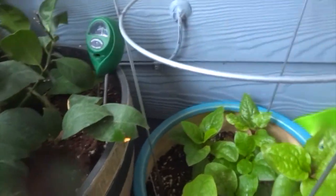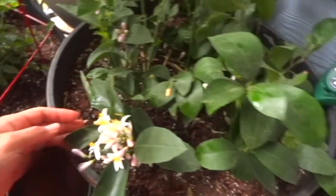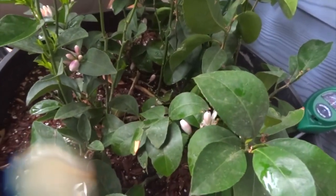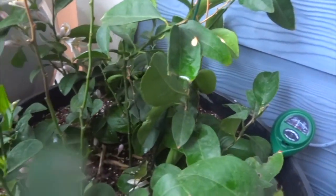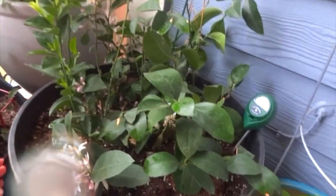So that's it for my garden, or my little garden. This is actually Ilana's garden. That's what we named her. I have a patio hybrid tomato in here somewhere. I think that's what this one was, a patio hybrid. Maybe, that's probably what that is. I forgot to mark it. I'm gonna have to mark all these, but I know most of which one's what.